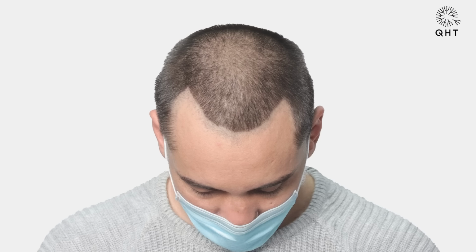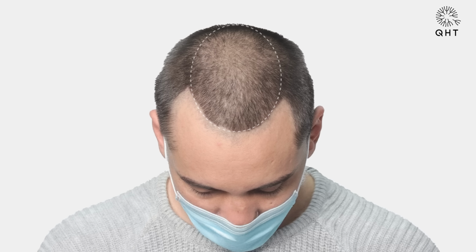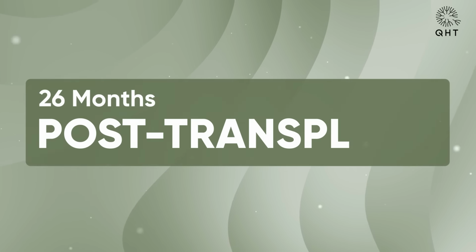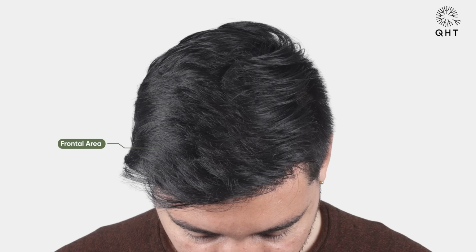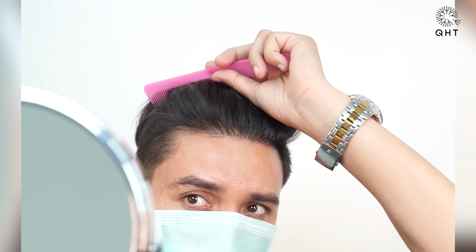Before the transplant, patient 1 had early hair loss with a receding hairline which affected his facial framing, even though the rest of his scalp was healthy. It wasn't severe, but it was noticeable. After 26 months, his results look completely settled. The hairline feels natural, soft, and age-appropriate. The density in the frontal area blends perfectly with his existing hair, giving him a clean, confident, and long-lasting look.